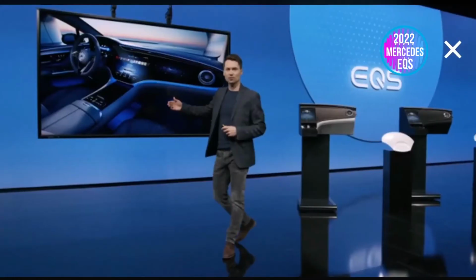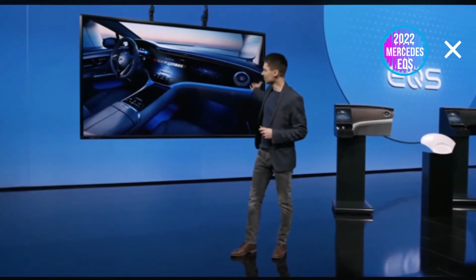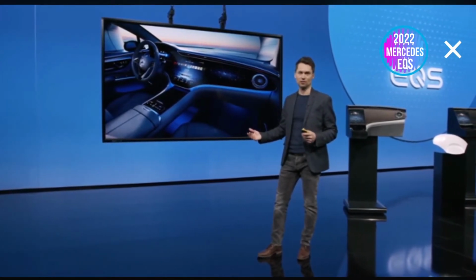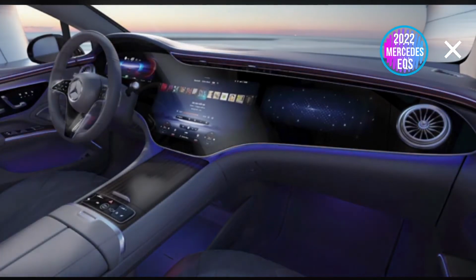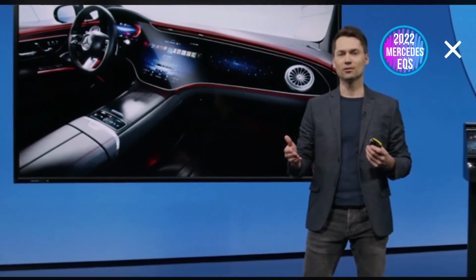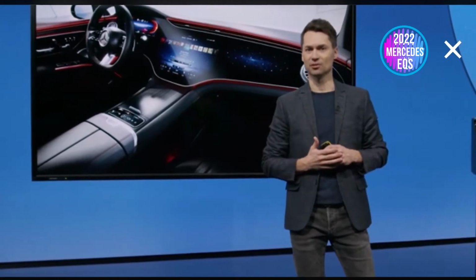With a combination of various materials, colors, and ambient light, we have a fantastic flexibility to create different characters of interior. Like on this one, for example, it's a very cool and techy character. On this one, a very sporty character. But speaking about high quality materials and character of the car, I would really love to hand it over to an expert in this field, my colleague Belinda Gunther.